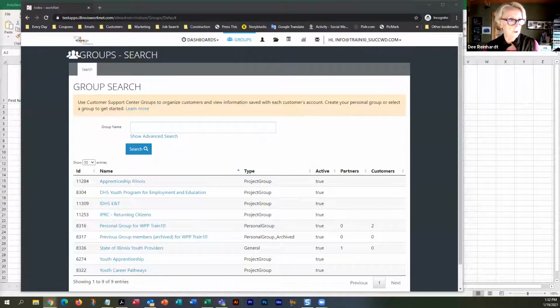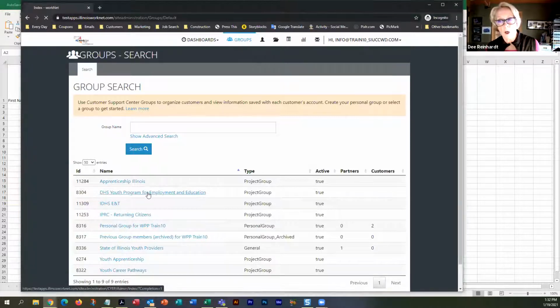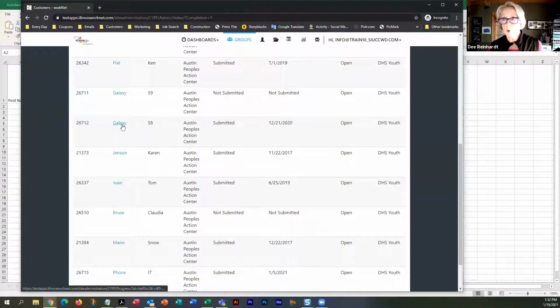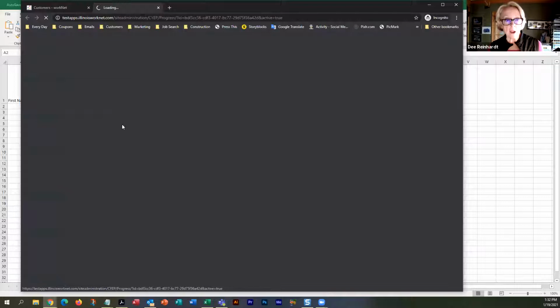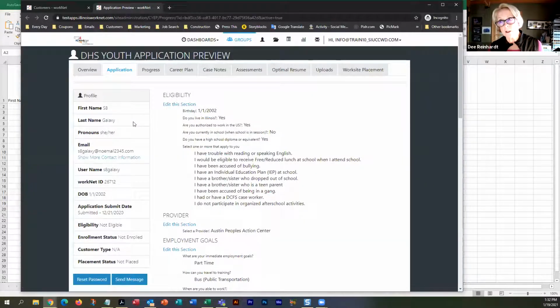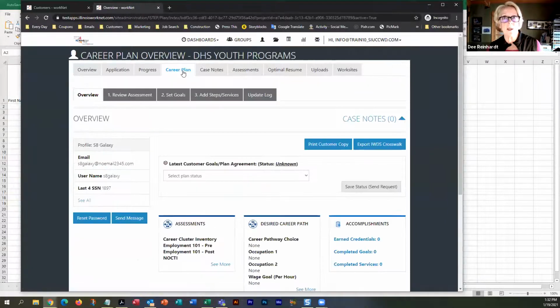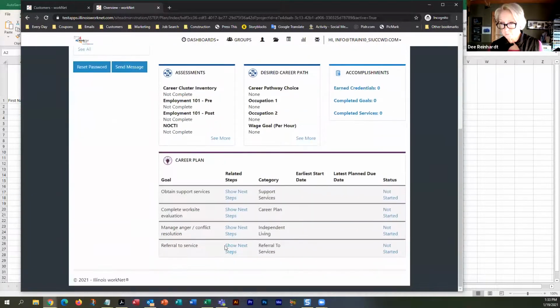We're going to talk here about the changes to the career plan. We got all of these out into production, and we have some pre-populated steps that are required for your participants. I'm showing you this in test because I don't want to show any live data. On those steps for a customer, you can now mark a step as evaluated, not required, and the date will disappear.